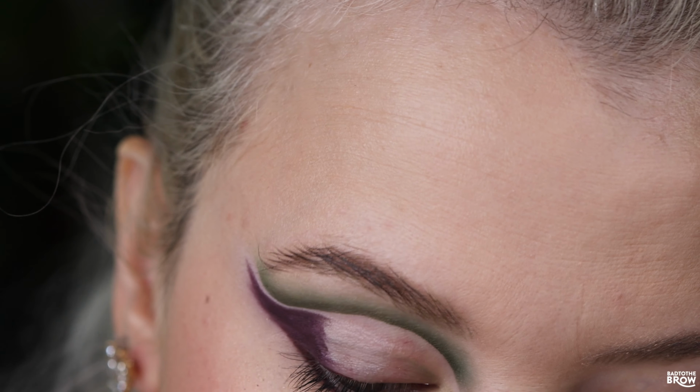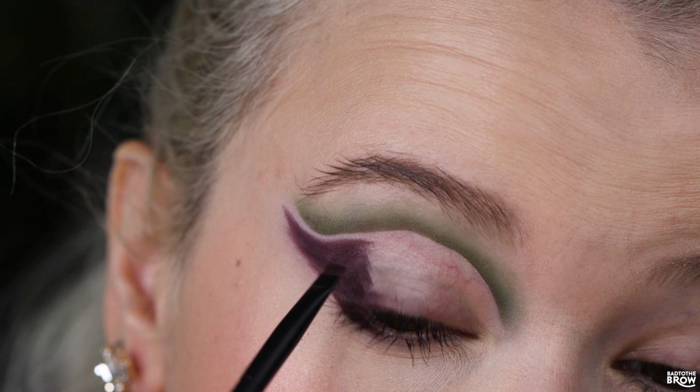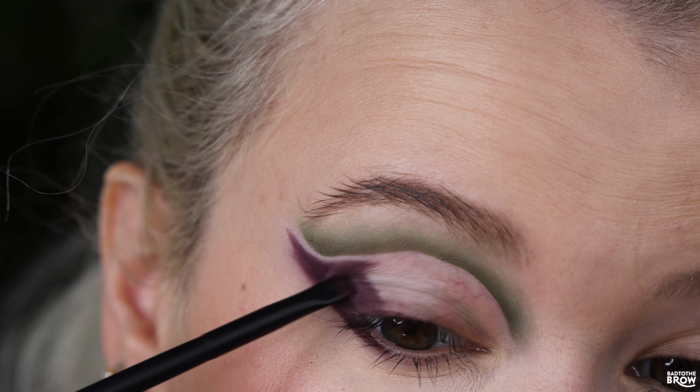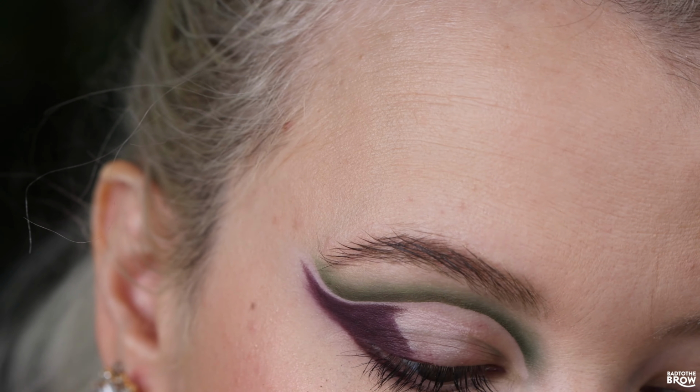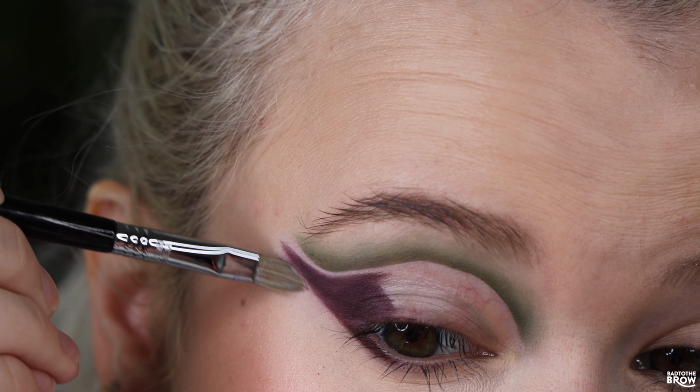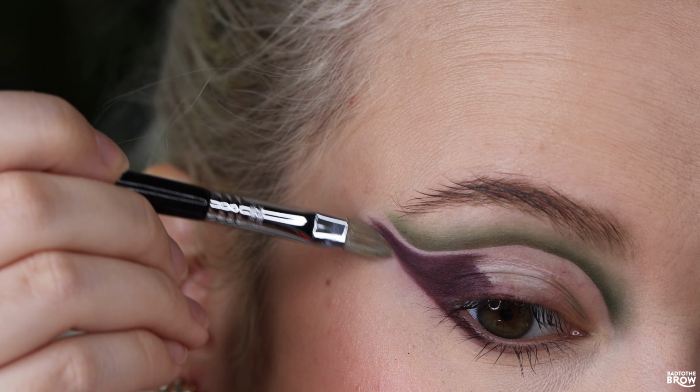It doesn't really matter. It doesn't have to be nice and smooth over here because I'm gonna be going in with the shimmer like I mentioned. So I just wanna fill in this wing. And then I'm gonna clean up the wing out here with whatever is left of the ABH primer.